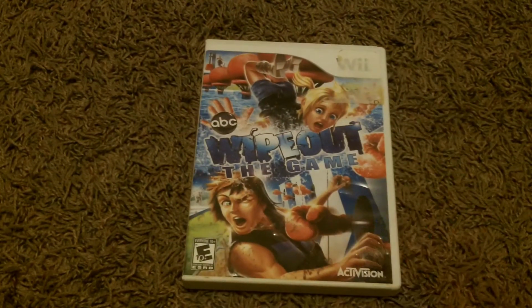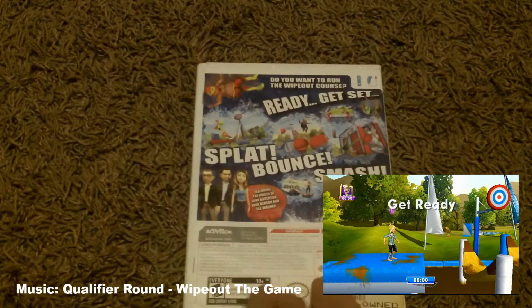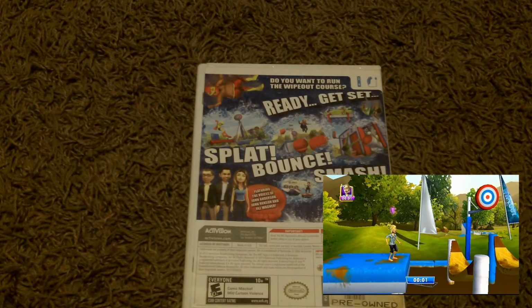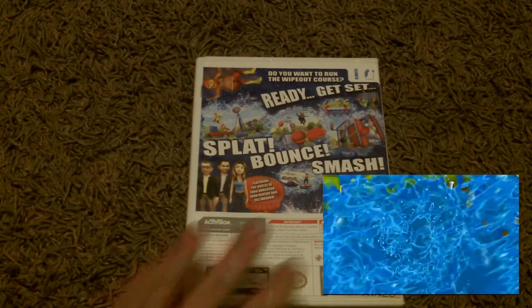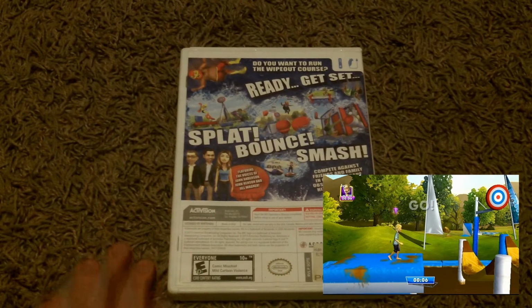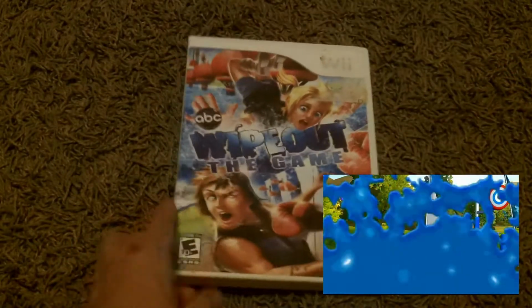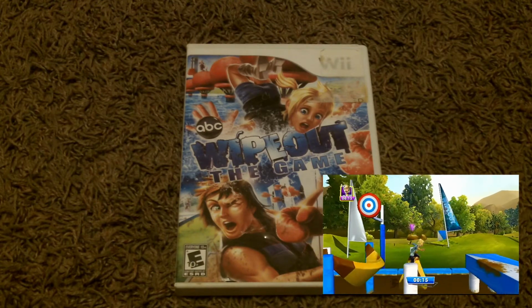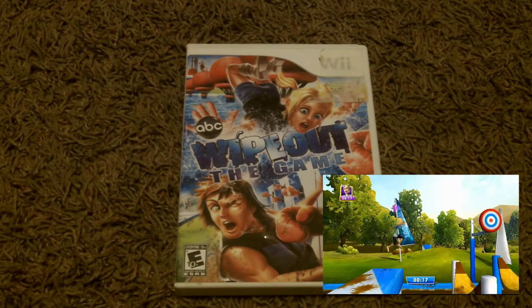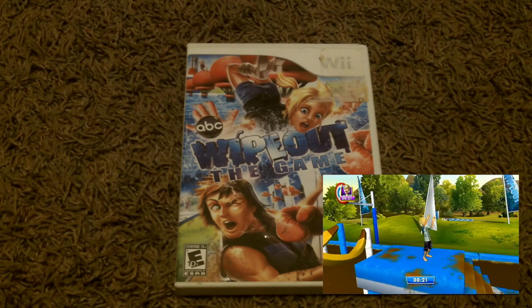Anyways, here's Wipeout the Game. Dear God, not the greatest game out there. Heck, I wouldn't even say it's good, but I honestly think this game is the perfect example of a so bad it's good kind of game, because this game is a really bad game with wonky physics, pretty bad graphics that don't hold up, and of course just being a rushed out licensed game based on a television show.